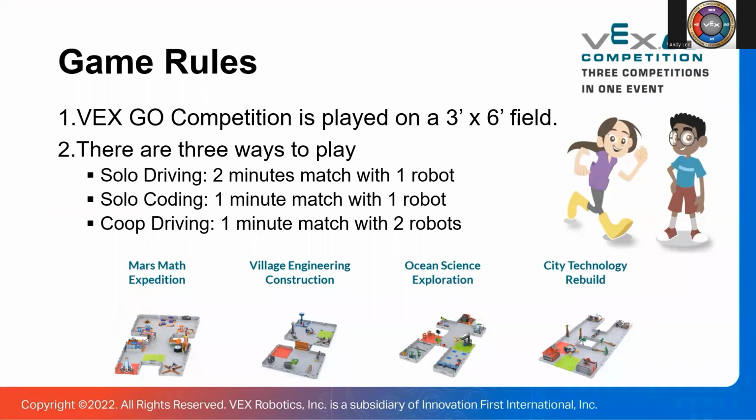These matches consist of solo driving skills matches, cooperative driving for 2 teams, and coding skills matches, which will be autonomous with limited human interaction. There are 4 missions: Mars Math Expedition, Village Engineering Construction, Ocean Science Exploration, City Technology Rebuild. Coaches will select one of the VEX Go competitions. Students new to robotics should start with Mars Math Expedition.